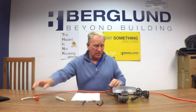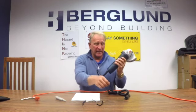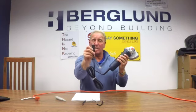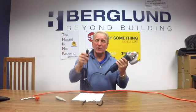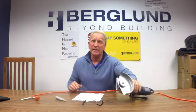Look at your tools. This is a UL approved grinder. Nice plastic coating to protect us from electricity. It's double insulated, that's why it doesn't have a ground prong on it. Plugging this into a GFCI, we're good to go. We have all this protection protecting us from that electrical circuit.